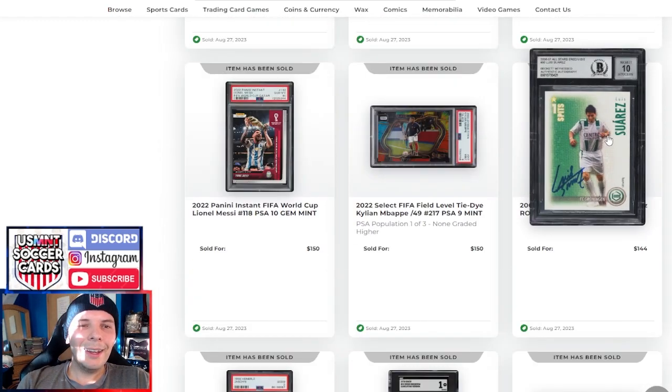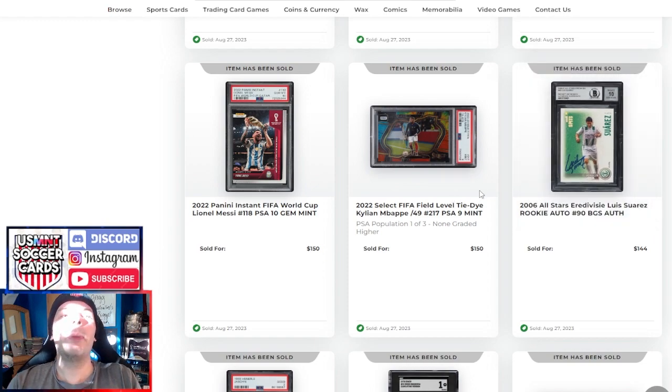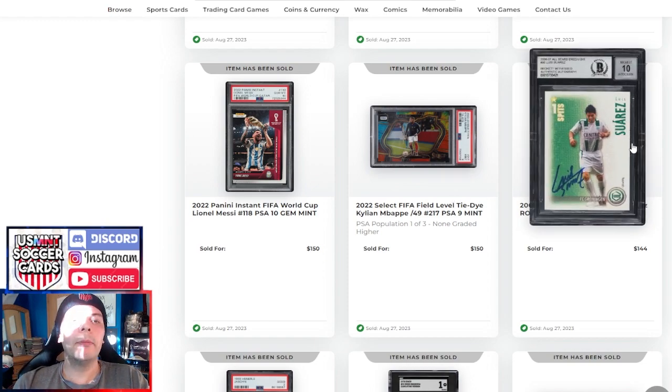This is one that sold, I think it sold for like 250 or something, which at the time I was like, it seems sort of fair. Maybe it was a little high. This one goes for 144, and I think it's the same exact one. I didn't check the cert, to be honest, so maybe it's a different one, but I'm assuming it's the same one. This goes for 144. Feels kind of light to me.